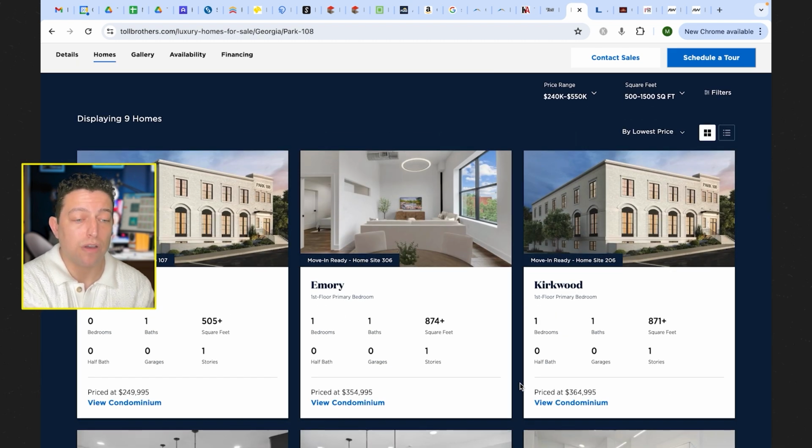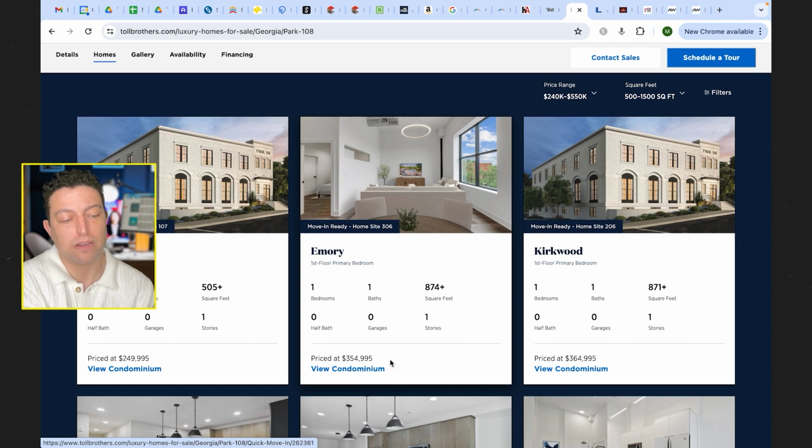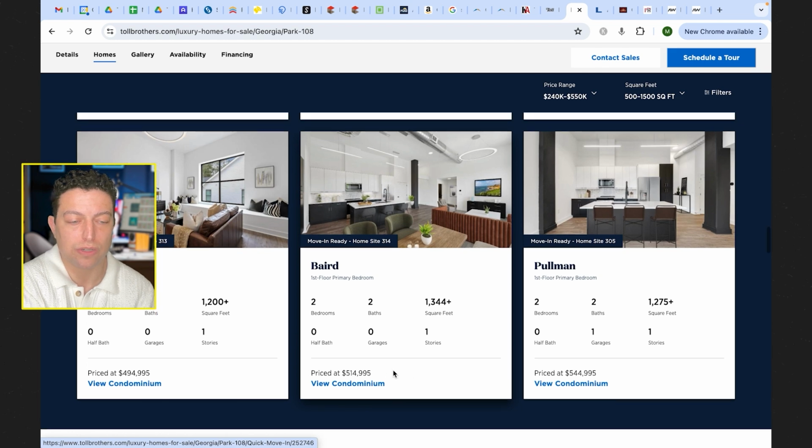And so we have multiple move-in ready condo options in this beautiful building in Decatur. Your cheapest option is going to be a studio, so very small, but it is $249,000. If you're single, you want to buy, and you want to be in an area where you can walk around with a lot of things to do, that could actually make sense. If you want a 1-1, that's going to start at $354,000, and this goes all the way up to 2-2s at nearly 1,300 square feet, priced at $544,000.